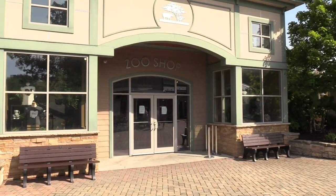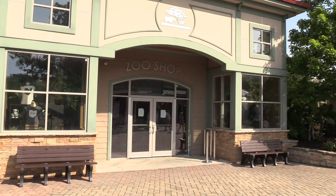So I'm going to check out this place, including a lot of the gardens throughout. I'm a big fan of botanical gardens as well as the zoo animals themselves. So lots to see here and lots to do. So let's get started. Alright, so directly past the entrance gate is the zoo shop.